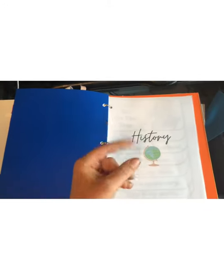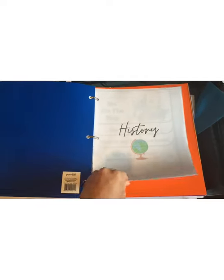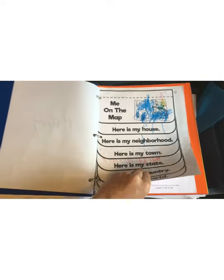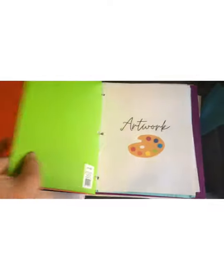For history, we did a few units of American history. We covered Jamestown, the Oregon Trail, the early Prairie, all 3 of those leading up to the Underground Railroad, which we'll be covering come this fall. We also learned about maps, and here's some of the pages from his history notebook. He does have his history notebook, which I couldn't find, so I have to find that.